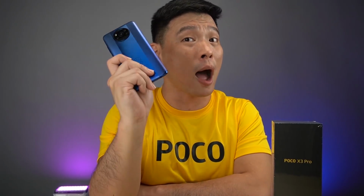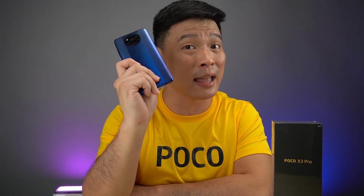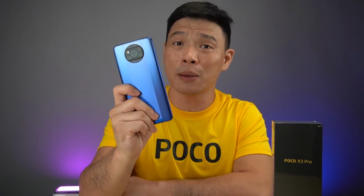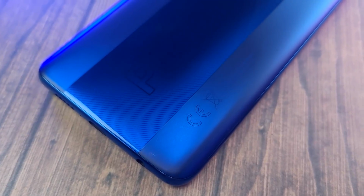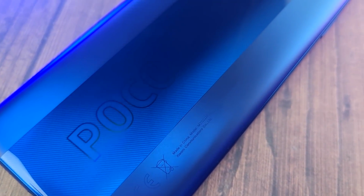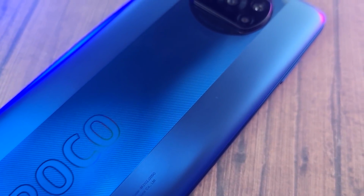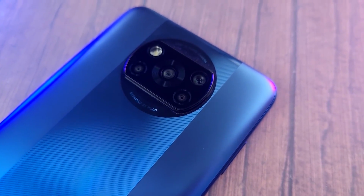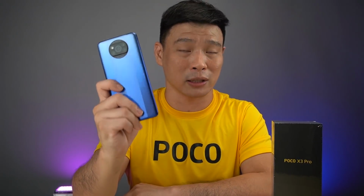You finally saw the unboxing of the Poco X3 Pro, and I can say that this almost had the same design as its predecessor, the Poco X3. Except that there's only one indicator for you to identify that it's a Poco X3 Pro. You can see at the back, on the side, it's matte finish. But on the center, it's glossy finish. That's the only difference between this and the Poco X3.